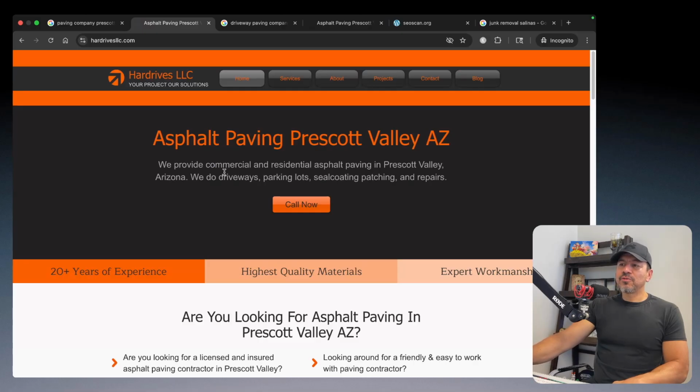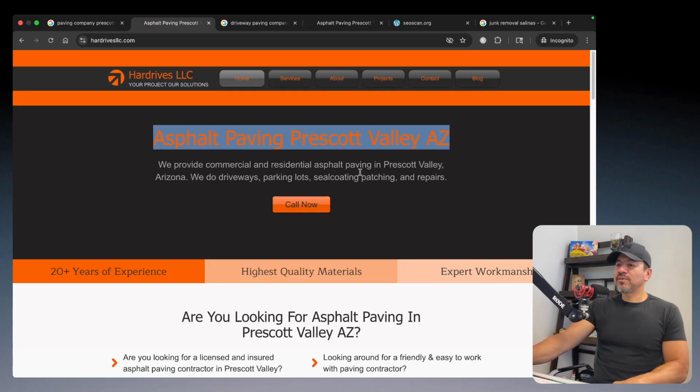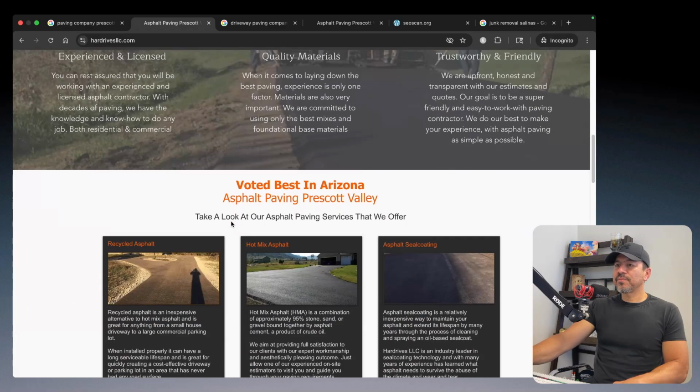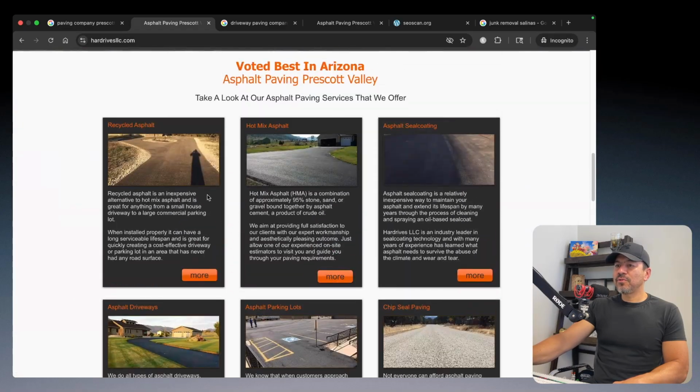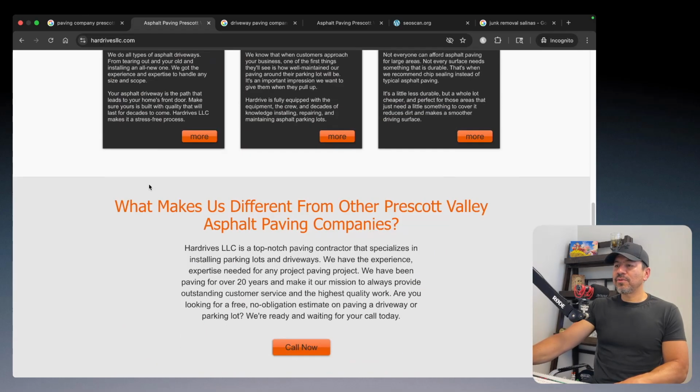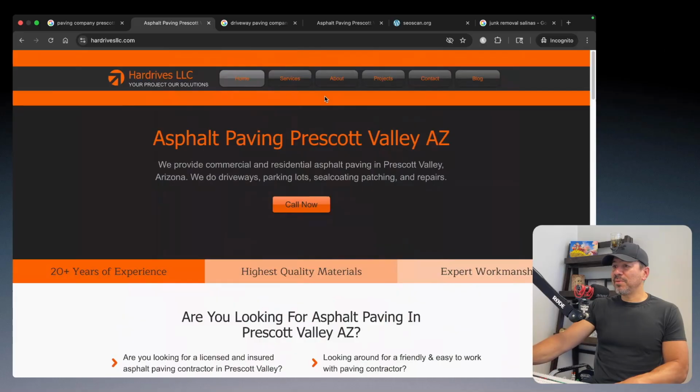And then when you look for the H1 title tag, it says Asphalt Paving Prescott Valley. These are H2 title tags, really small. Recycled asphalt, hot mix, asphalt seal coating, cheap seal paving, parking lots, asphalt driveways, that sort of thing. That's it. And his website's maybe like 5 pages, 4 pages. Not very much competition when it comes to asphalt paving. Yeah, 1, 2, 3, 4.